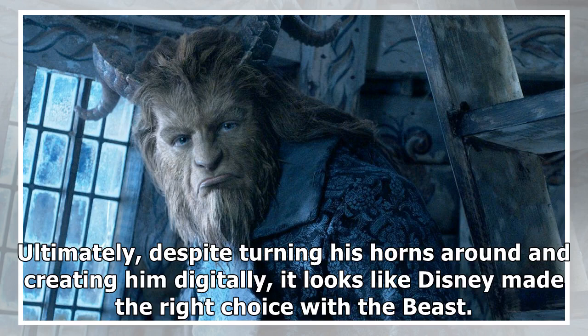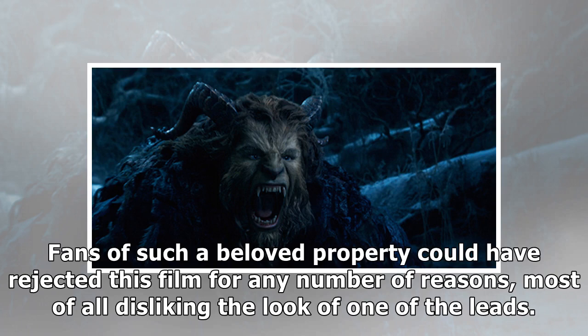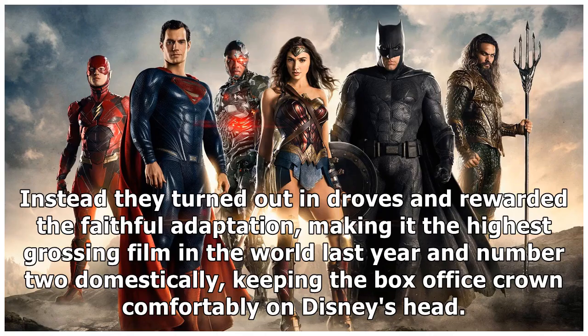Ultimately, despite turning his horns around and creating him digitally, it looks like Disney made the right choice with the Beast. Fans of such a beloved property could have rejected this film for any number of reasons, most of all disliking the look of one of the leads. Instead they turned out in droves and rewarded the faithful adaptation, making it the highest-grossing film in the world last year and number 2 domestically, keeping the box office crown comfortably on Disney's head.